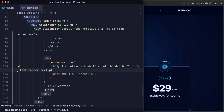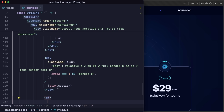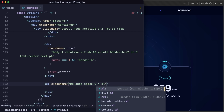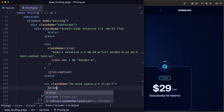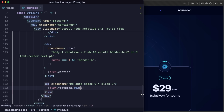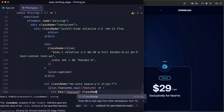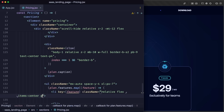Next, let's go below this div and let's open up a UL to list all of these great features. Let's give this UL a className equal to mx-auto, space-y-4, and on extra large devices, px-7. Now within it, we can map over plan.features.map, where we get each individual feature. And for each feature, we want to automatically return a list item that's going to have a key equal to feature and a className equal to relative, flex, items-center, and a gap of 5.